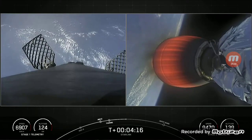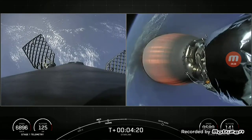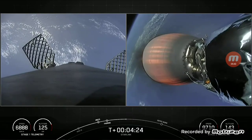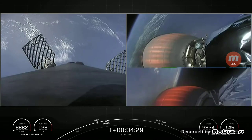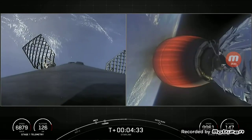Now Acquisition signal Bermuda. While the second stage is continuing on to orbit, this first stage has a couple of activities in order to make its way back to Earth. First is an entry burn. It'll ignite 3 of its M1D or Merlin 1D engines. That helps to slow down the vehicle as we start re-entering the upper parts of the Earth's atmosphere.